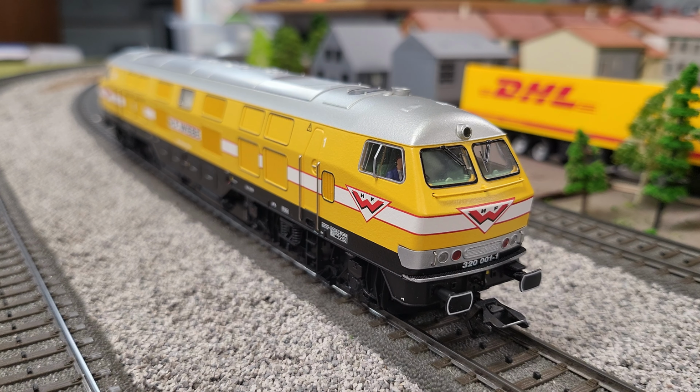Alright, so here it is up on my track, my main lines. And right away you can see what a distinctive color and shape. Now this is a class V320, which is an extended, highly upgraded version of the V160, one of the more common and popular German locomotives. I think they started in the 60s, maybe late 50s, which today are known as the Class 216, but it's clearly much longer.